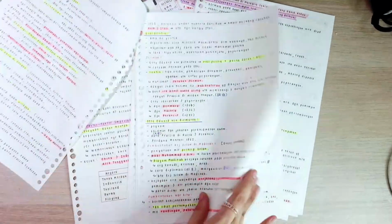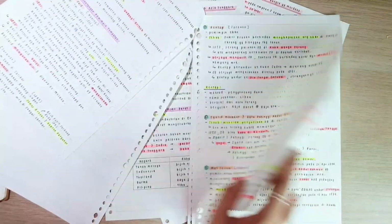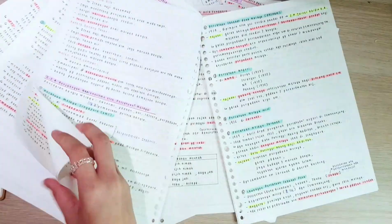I also find out that doing notes for Sejarah is a very redundant work if you do not do it the right way. At first, I took notes chapter by chapter referring to my textbook and it turned out like this, which is basically still a lot of words as if I'm copying the whole textbook and it's so not convenient for revising. The purpose of making notes is for you to be able to recall everything once you just look at it. But obviously, my notes here failed to do so.